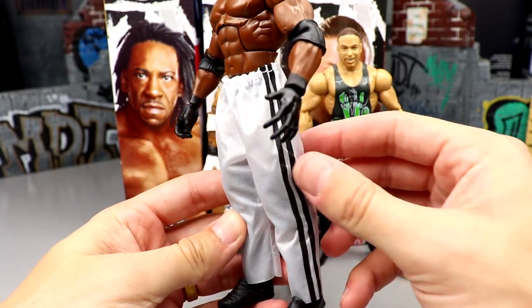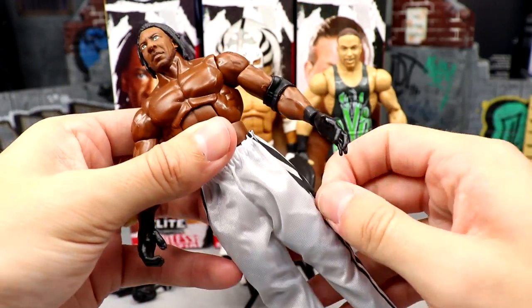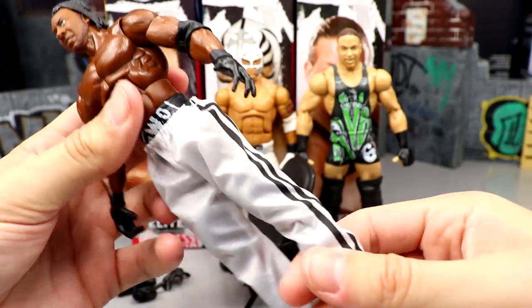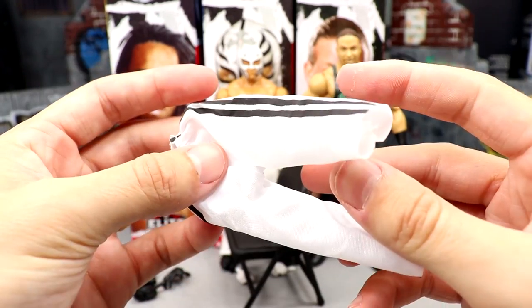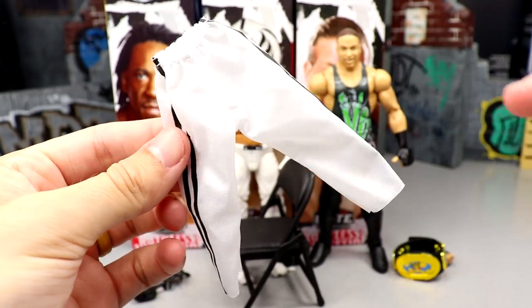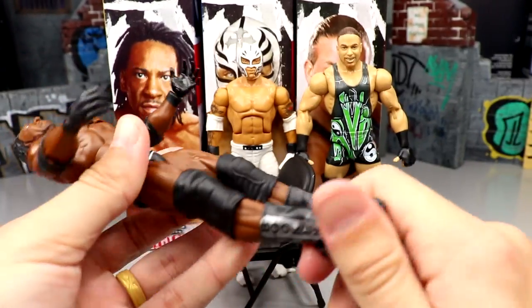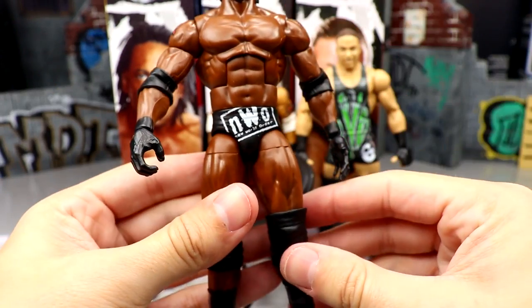You guys can see how good it looks on the figure itself. I love these pants. I'll never get sick of cloth accessories and stuff, but I do want to remove these so we can get a shot of the NWO gear. So the pants are that kind of like fake track pant material, but they look really good. I like the pants a lot. Probably my favorite thing about the wave, to be honest. Not really, but I don't know, maybe potentially. But here's Booker T in his NWO gear.